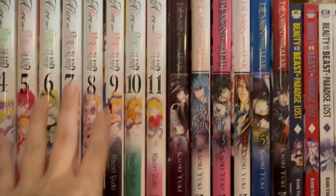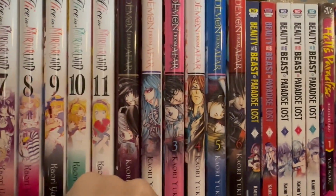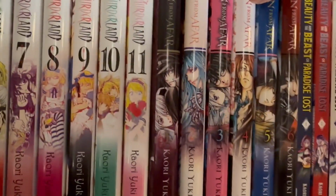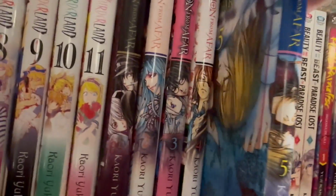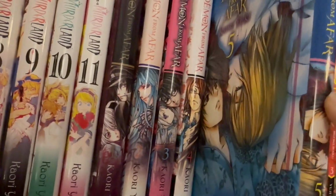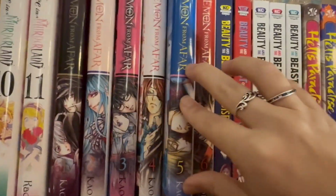And then we have Demon from Afar by the same mangaka. I started the series, and then I finally ended up collecting the rest of them, but I haven't read them. So yeah, I need to do that as well.